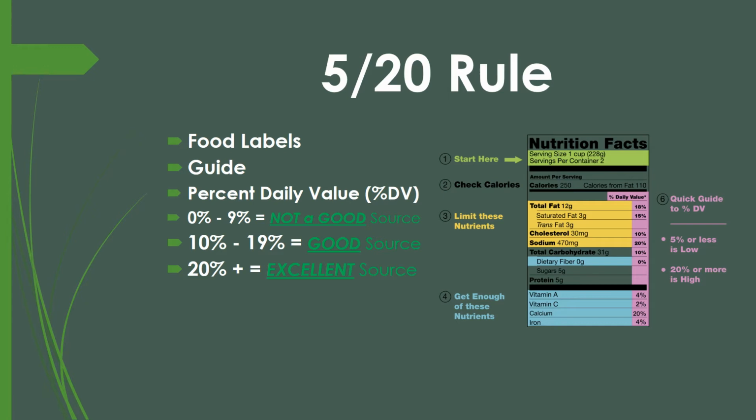Next, if a food or beverage item offers 10% to 19% DV of any nutrient, then that food or beverage item is considered a good source of that particular nutrient. Lastly, if a food or beverage item offers 20% DV or greater, then that food or beverage item is an excellent source of that particular nutrient. So there we have it, guys. The ins and outs about the 5/20 rule.